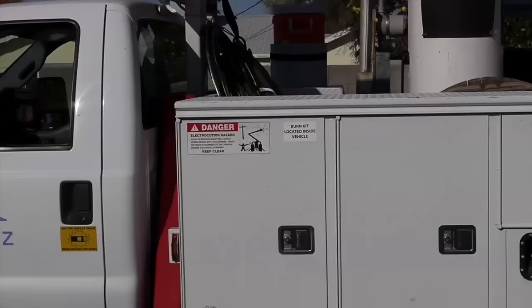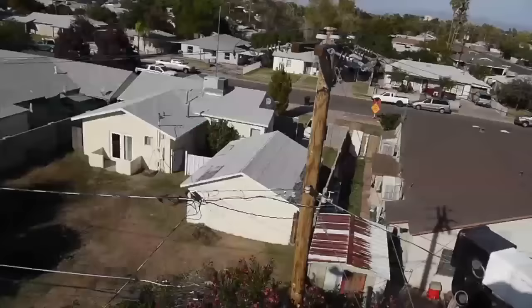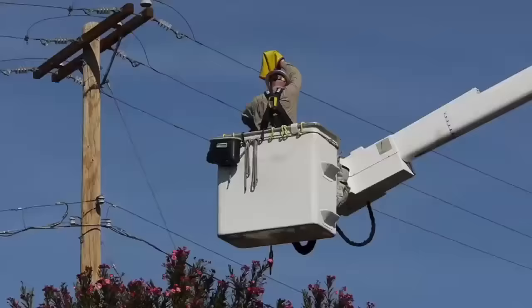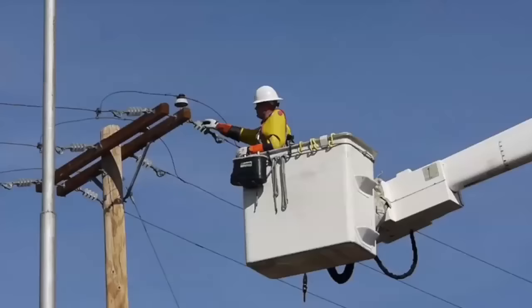And it's important to be smart, thinking safety from the start. Oh, especially when working with wire. So you put on rubber gloves while you work high up above. Yeah, cause that's what electricity requires.